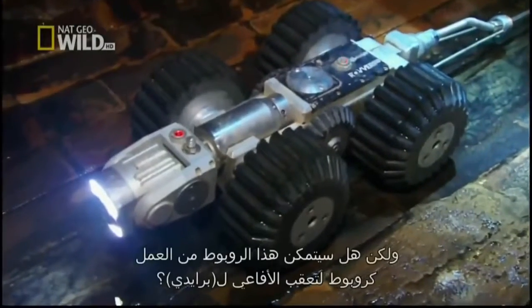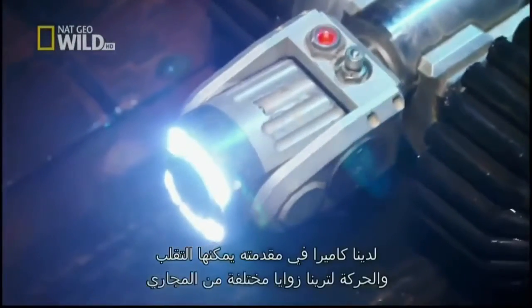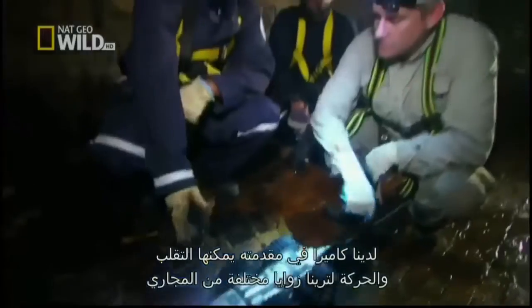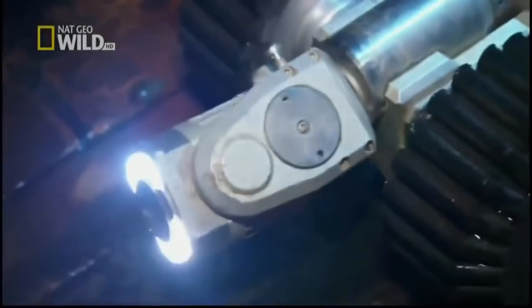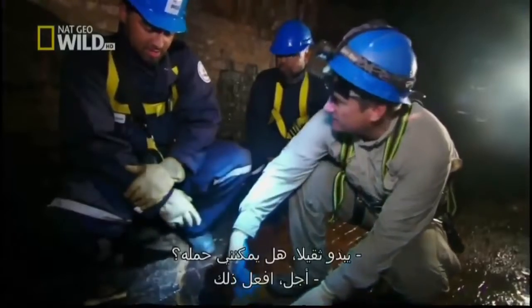But will it work as Brady's snake tracking robot? We got a camera on the front of it that pans and tilts so we can look at different angles in the sewer line. Seems heavy. Can I pick it up? Yeah, go ahead.